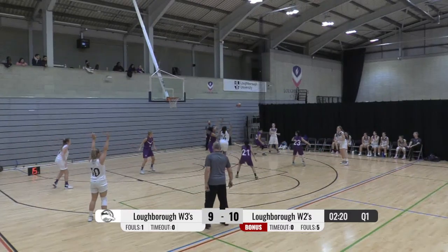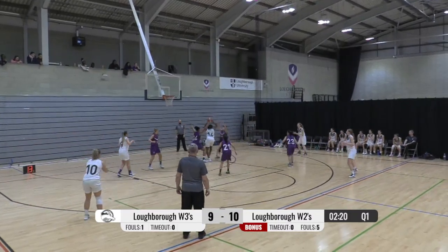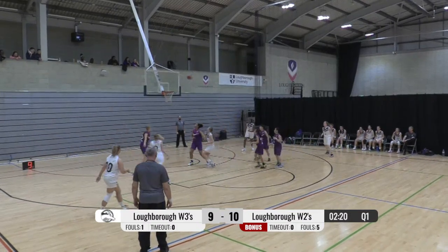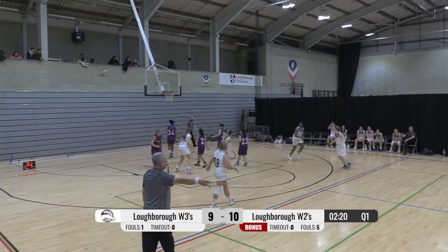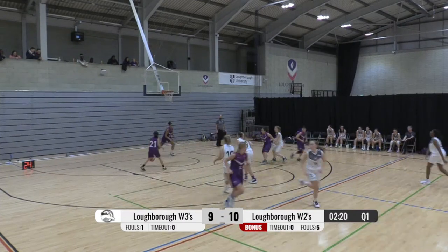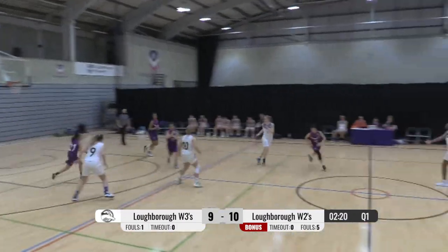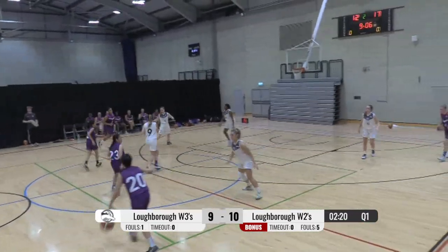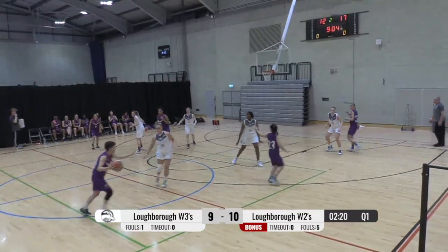Ball gets passed around to the low block. Back to the wing. A layup floater and good. Just nice. 2 points there from Bryan. Did a good job to make a turnover on the last play and gets 2 points to go. The women's two are up by 5 points with just a little over 9 minutes left of this quarter.